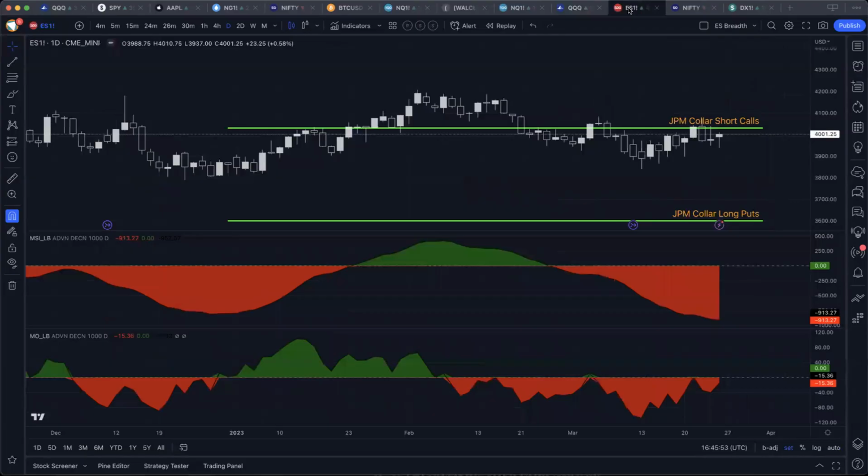Now, if we take a look at the equivalent on the ES here, we see a similar pattern, breadth starting to flatten out a little bit in the McClellan Summation Index, and same thing with the oscillator. And we also have the JPM collar displayed here. This is a major market structure that I believe is going to be containing price on the ES for at least until the end of the quarter, until it resets. There is no equivalent major structure like that on the NQ.